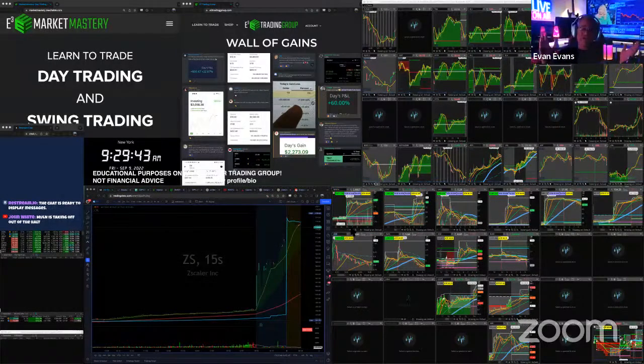ER reaction plays are the absolute best way to play ER instead of lotteries. Wait for the day after, wait for these types of things to happen, and you have, as you can see, at least 3 setups, if not more, on how to play them. Here we go. Market's opening in just a few seconds. Here we go.